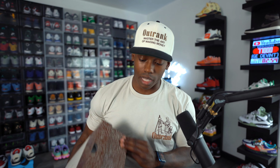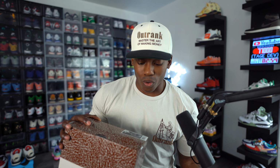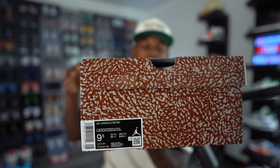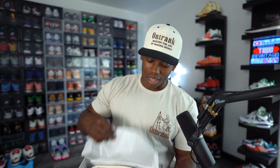You guys see we got the Palomino 1s up there, which you're gonna be breaking down very shortly, but the official colorway reads Air Jordan 3 Retro Light Orewood Brown and Metallic Gold. And I had to get these in a size 9.5. I used to go with a size 9 or a 9.5 for my Air Jordan 3s, man. So let's go ahead and peel them open real quick and check them out.